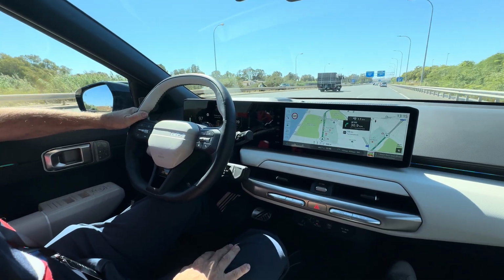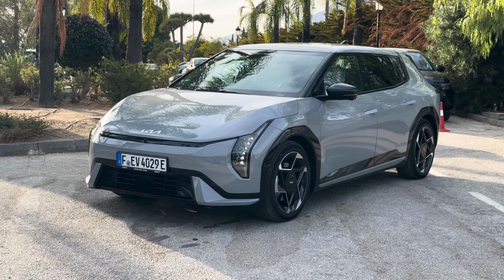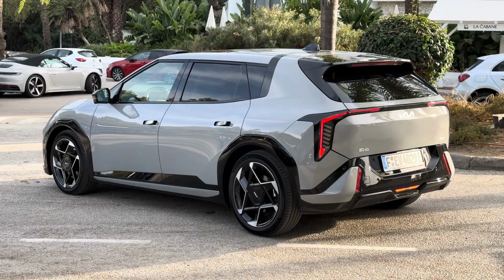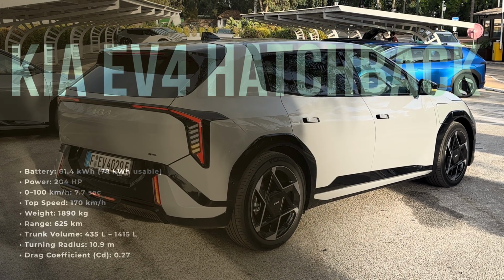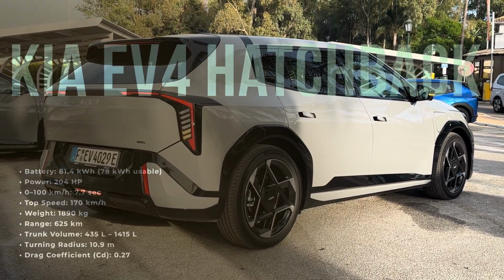But what is interesting is that the smaller battery has a faster 0 to 100 than the bigger battery. It's 7.4 seconds for the smaller battery and 7.7 for the bigger battery. The charging speed is faster on the bigger battery, 135 kW DC and 100 kW DC for the smaller battery. Also very important, top speed is identical, 170 km/h.